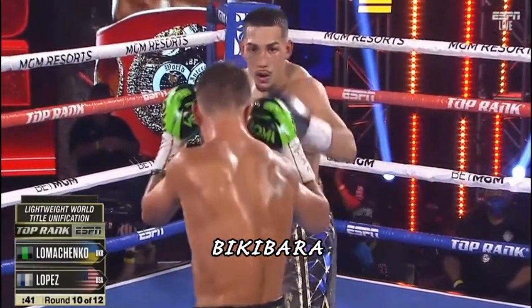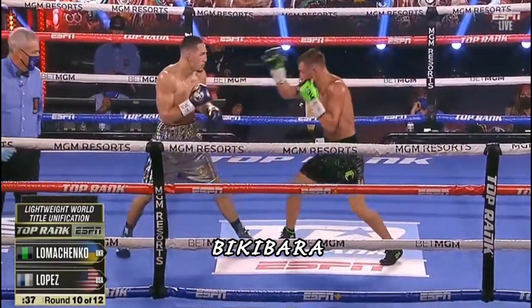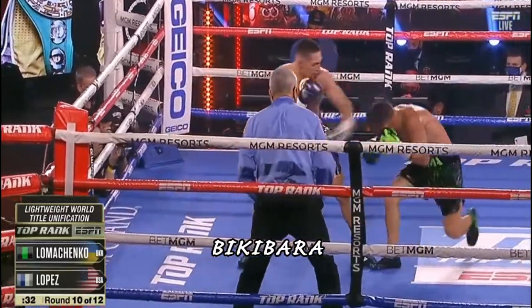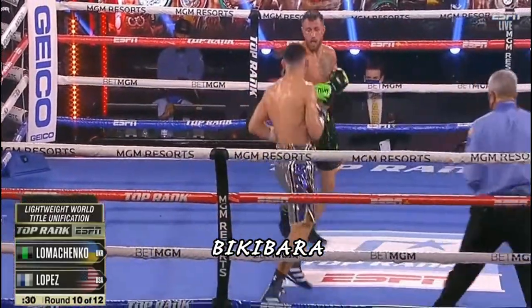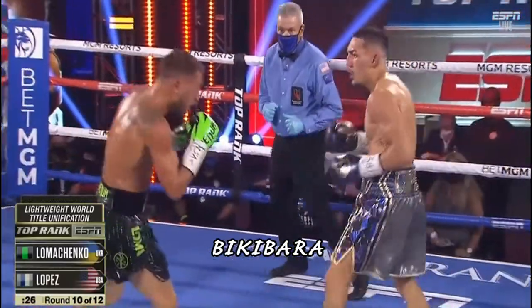You can see he belongs in the ring with Lomachenko. He's doing very well. But now he's got to bite down on that mouthpiece. He's got to close it, and close the show. Left hand, right to the midsection. Right hand to the body from Teofimo. Both guys trading, both guys willing to get there. Loma gets into the pocket, fires off a combination.